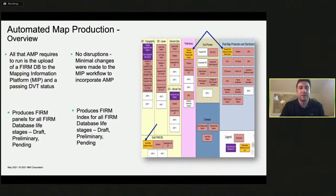So a little bit more information and some key points about AMP. AMP was really designed with simplicity in mind. So we tried to keep it as straightforward as possible. And all AMP really requires in order to run is just the underlying GIS data that's uploaded in the FIRM database, that collection of shapefiles.